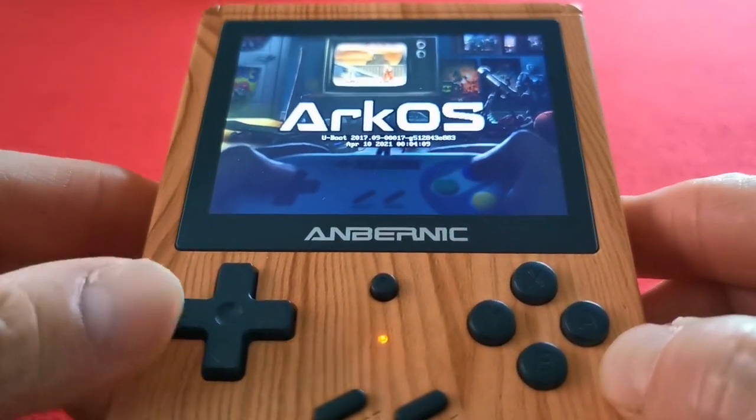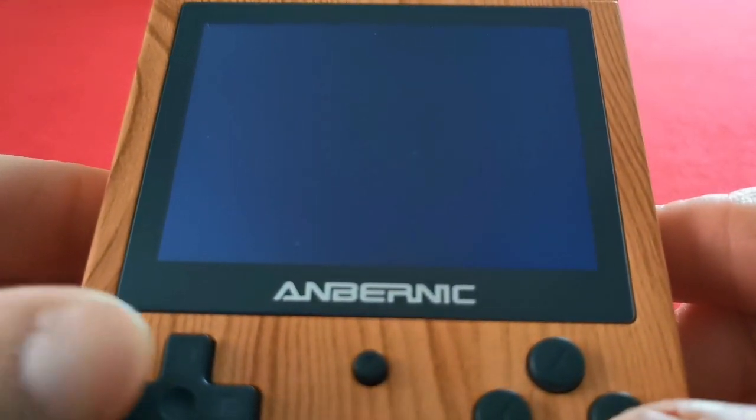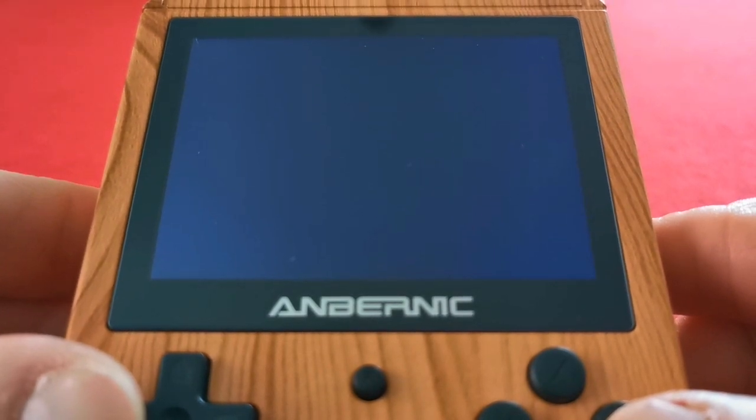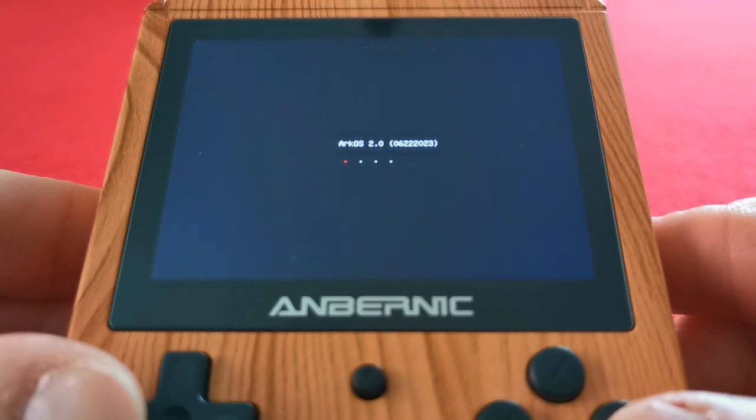There we go, it's booting up with ArcOS. As I said, we upgraded it. Now I'm going to pull it down so we can see this. There we go, come on. This beautiful screen, guys, as you're about to see. Absolutely gorgeous. It does take a little while from a fresh start.